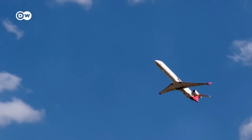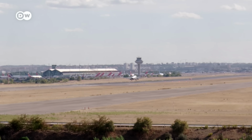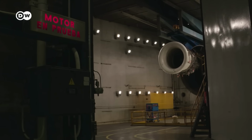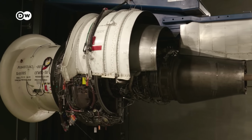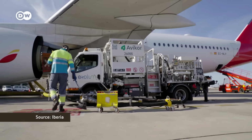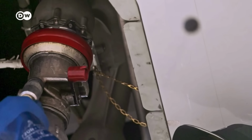Just a few kilometres from the gas station at Madrid airport, fuel from the new refinery is already in use. Tests show that kerosene derived from cooking oil works well in the engines. By 2030, Iberia wants to fuel 10% of its fleet with the new kerosene, an ambitious target.